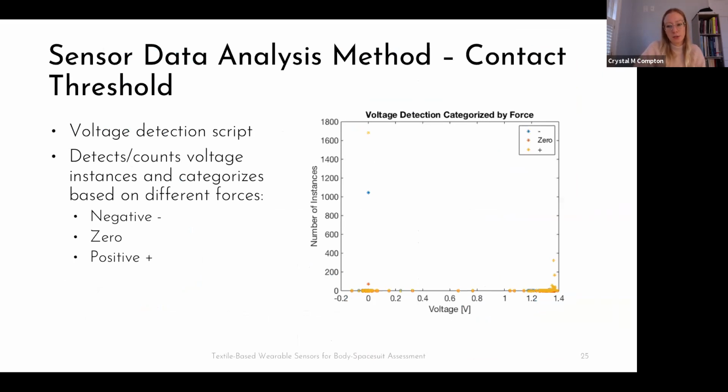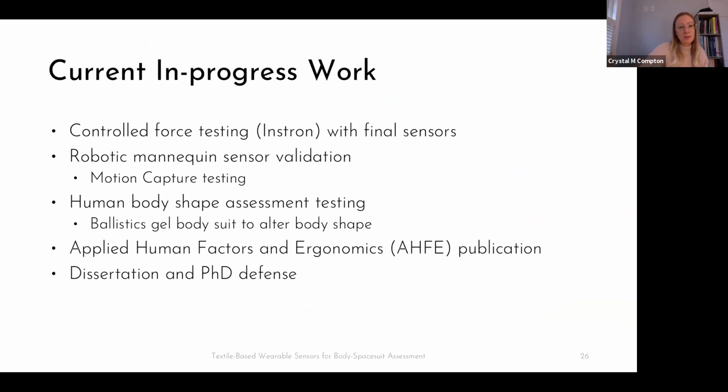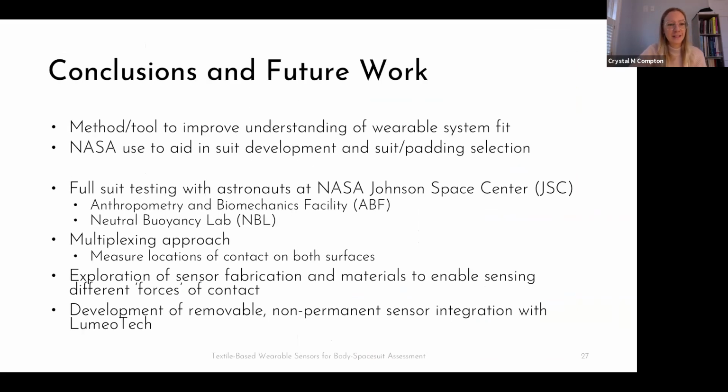the contact threshold. So some current in-progress work is the controlled force testing with my final sensors, and then the robotic mannequin sensor validation with the motion capture system, human body shape assessment testing, and then I have a publication that's currently in the works for this, and then my final PhD dissertation defense.